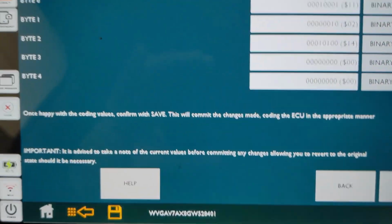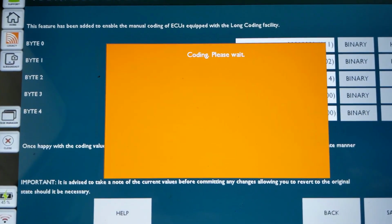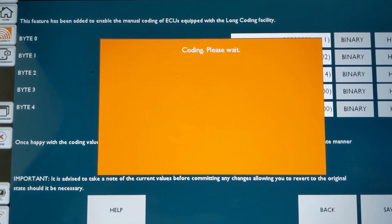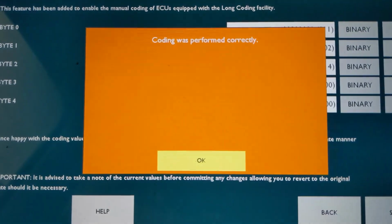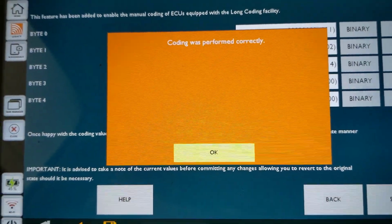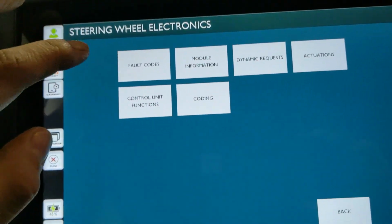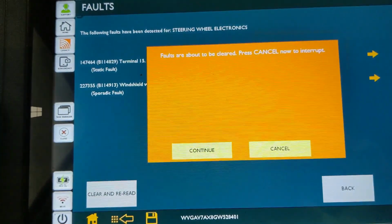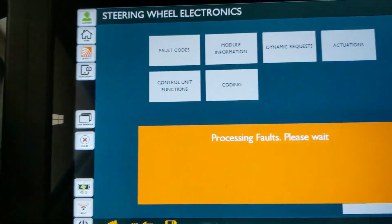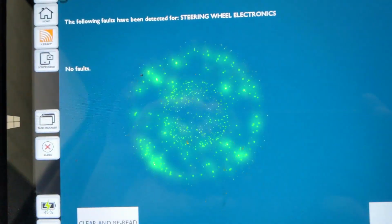Remember, save your coding, guys. All right, let's see what we got here. Success! Sweet!